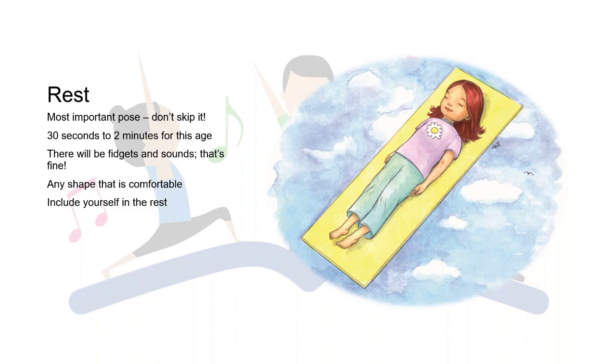And when you actually have a room full of 3 and 4 and 5-year-olds who are letting themselves experience this stillness, it's like you've created magic. It's so amazing. And you'll definitely feel it. I can't really tell you other than when it happens for you, you'll be pretty amazed.